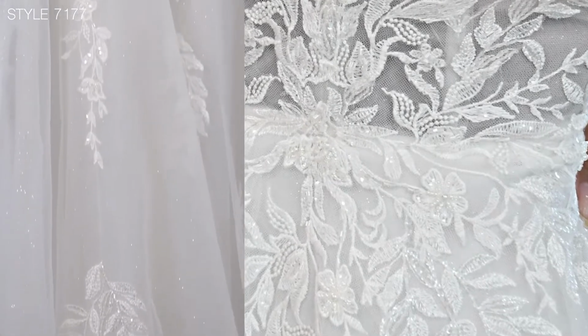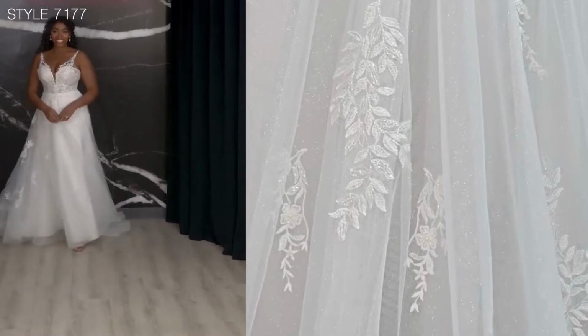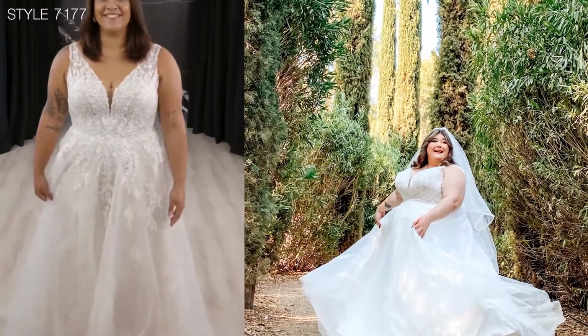All of the lace and the glitter tulle just catches the light as she moves to give that ultimate shimmer throughout the day. I love this ivory version because it feels so fresh.